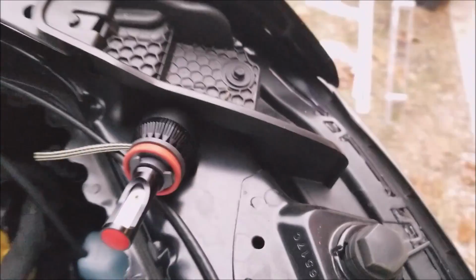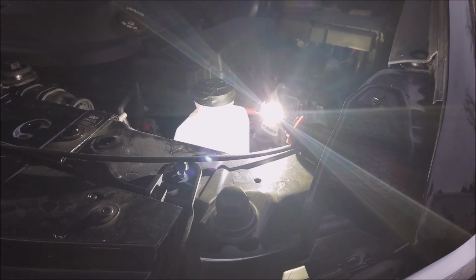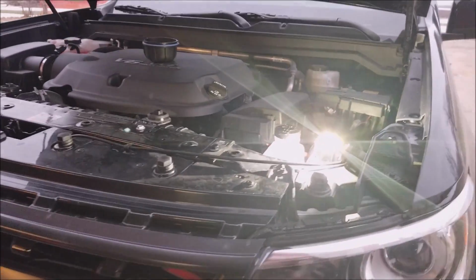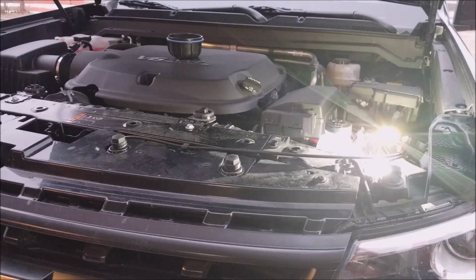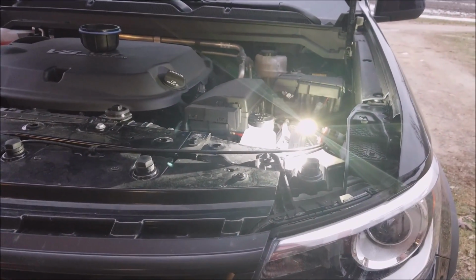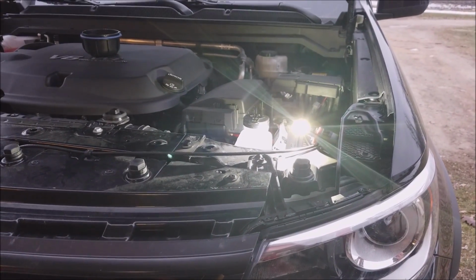See, we got the low beam popped in. Let's make sure it works. There we go. Works great. Got one side done. I think we're going to put this in and then give you a shot of the front end with both of them in. That way the passenger side, which would be the left side for you guys, is stock, and then the driver side or the right side is the NAO LEDs.